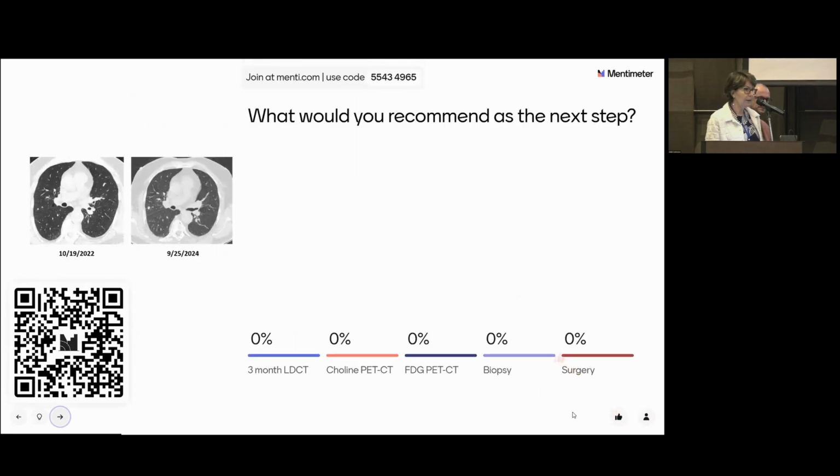Okay, and what would you recommend as the next step? So 3 months low-dose CT, choline PET CT, FDG PET CT, biopsy or surgery?